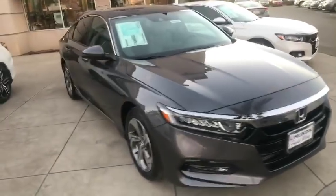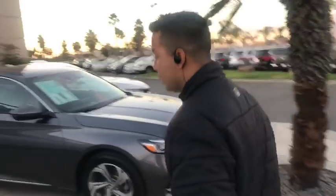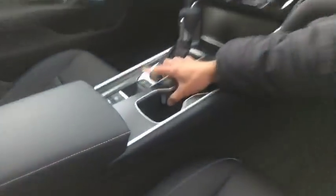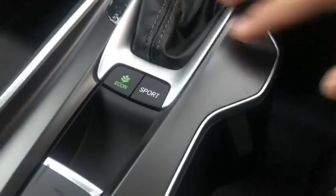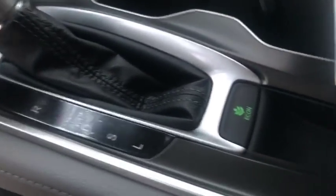But that does it. Are there any final questions that you guys have? One thing I might have noticed on the Sport, you get an actual Sport button. On the EXL, you have to do it with the shift knob. Oh, on the EXL you have to do it with the shift lever. Huh. But you get the Econ.